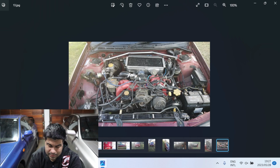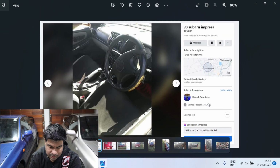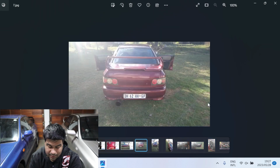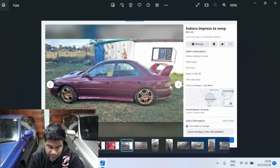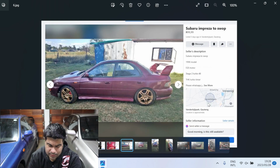He said here that this is an FA20, and look, where is it now? Turbo inbox for info. He changed the ad. So see, I've got a 3-day one. There we go, found it. So he listed it initially for that, and then he listed it turbo inbox as well. So he put the FA20 motor. Then he says stage 2 turbo 48. THK turbo timer, so that's probably HKS turbo timer. This is probably a VF48 turbo.